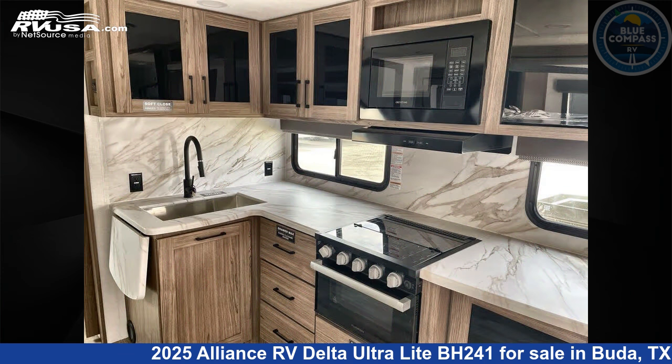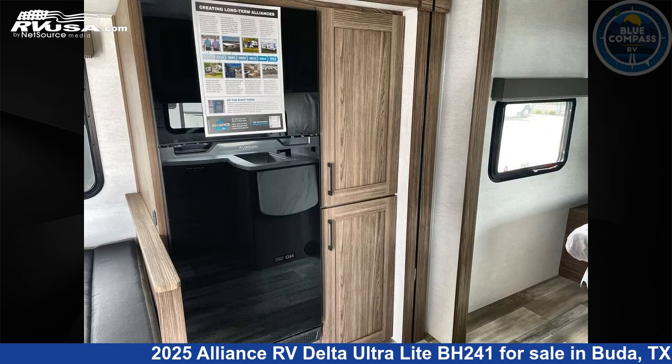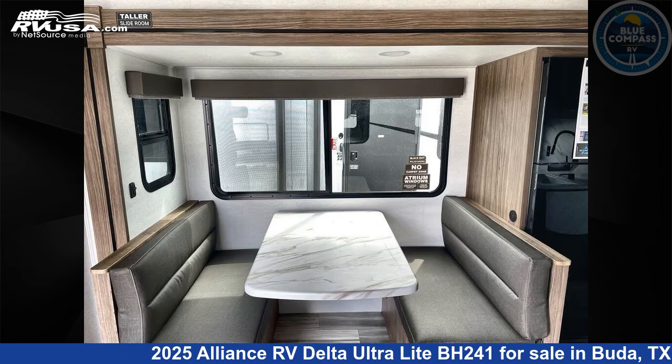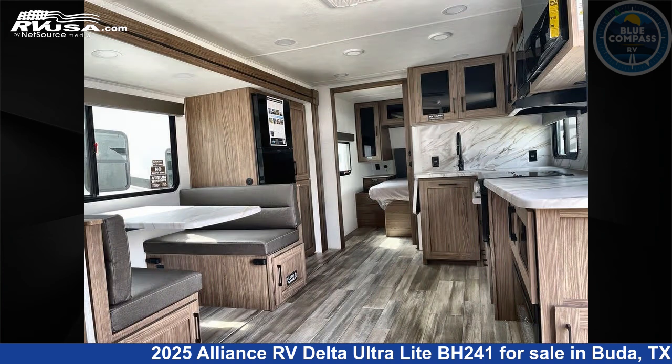This new Alliance RV is 29 feet 0 inches in length and features sleeps 7, Slideout, and 45 gallons fresh water capacity. The floor plan layout of this travel trailer features bunkhouse, front bedroom.